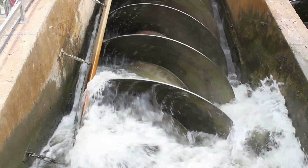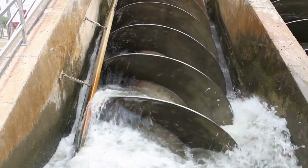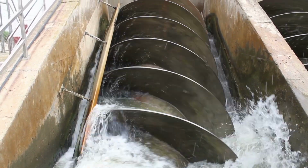As it turns, you could argue that it is pulling its way through the water, but because it remains stationary, it pulls the water up. And the screw works best when it has large fins and a large diameter.